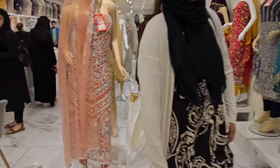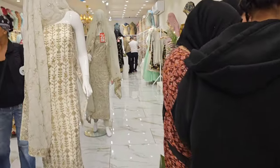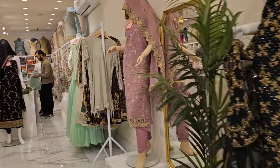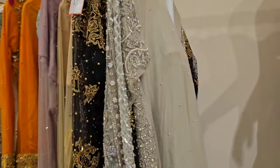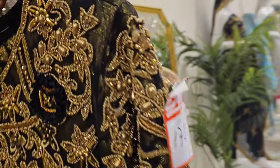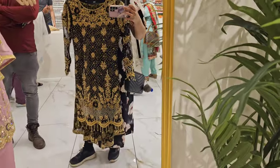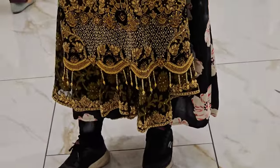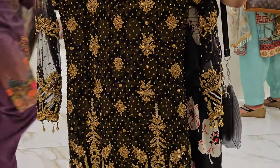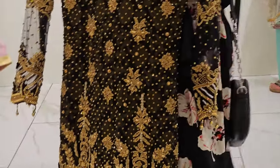Today is more about Mehndi. So, oh my god, I spotted a black color. Jan, can you hold this for me? Okay, let me just go in the mirror. Guys, ab tak aapko pata chal jana chahiye, me and my black color, I'm just crazy about black.